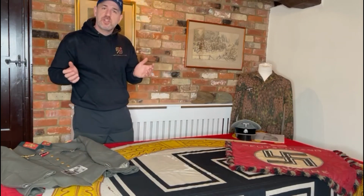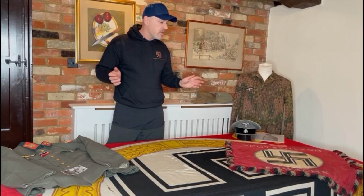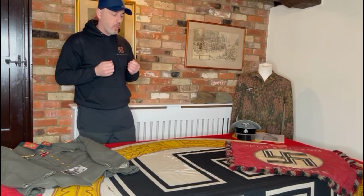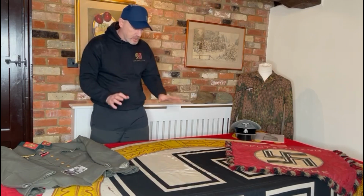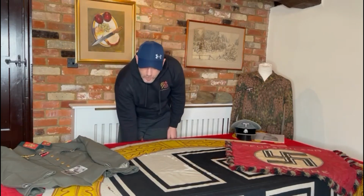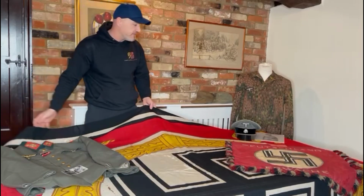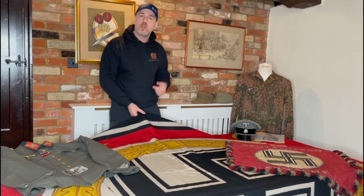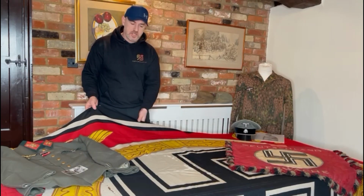So, as well as the medals and badges which are going onto the update, I wanted to feature a few of the larger, more expensive, more exclusive items which are either on the website or going on Friday. And I'm going to start off with the flag here that's on the table. So this flag is very, very large. Therefore, it's very difficult for me to display. The pictures on the website will be your best bet of viewing this item because I've had to take pictures outside to show its size.